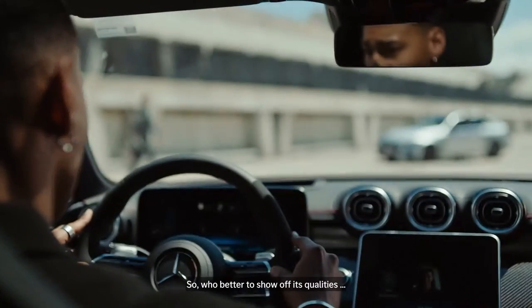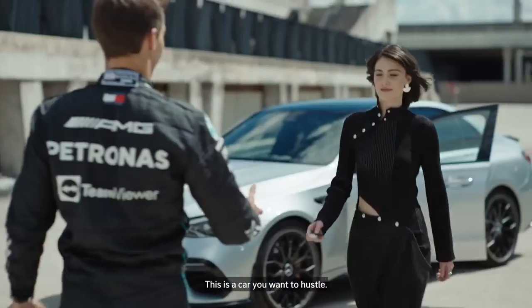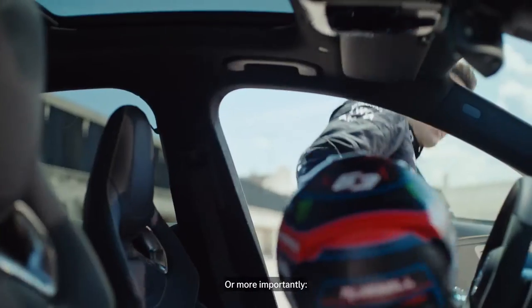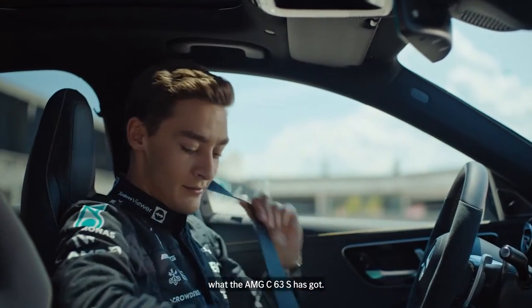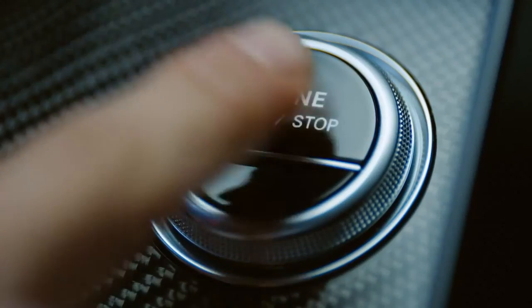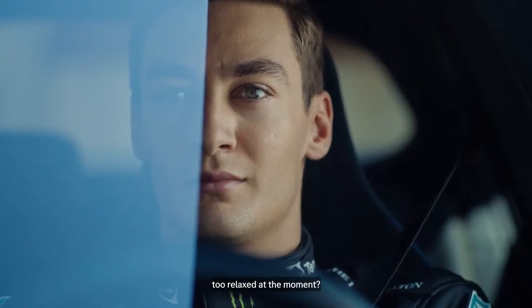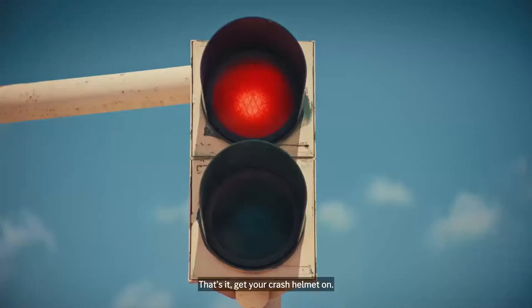So who better to show off its qualities than George Russell? This is a car with muscle. This is a car you want to hustle. So come on, Georgie boy, show us what you've got. Or more importantly, come on, George, show us what the AMG C63S has got. Is it me, or does he look just a bit too relaxed at the moment? Stop smiling, George. That's it, get your crash helmet on. The light is green, away we go!